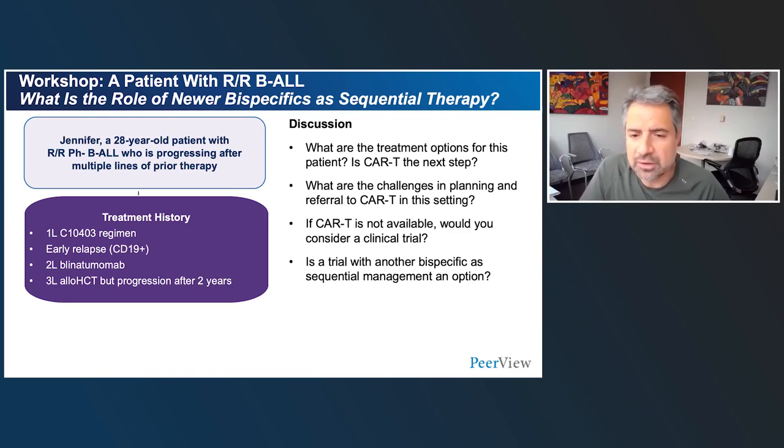At this stage, CAR-T is my approach to this patient, but before going to CAR-T, I would like to put her in remission, get her disease under control. I'll explore clinical trial options, among them the AZD, subQ blina, whatever is available to me. Assuming there's no clinical trial available, CAR-T is my way to go.